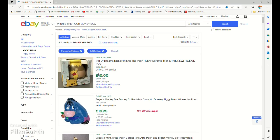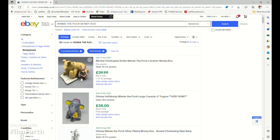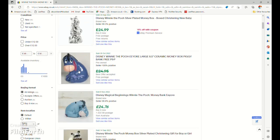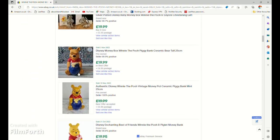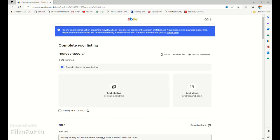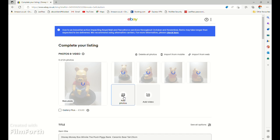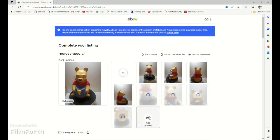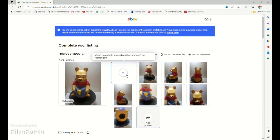So items. Actually, that's my item. I think it looks like my item. There you go, so $19.99. Sell one like this. First thing we do, add photos. Second, and then cancel. I don't know what was doing that.